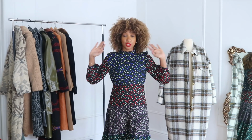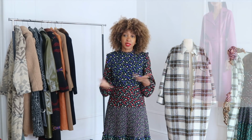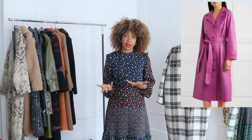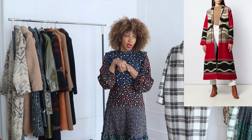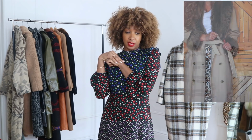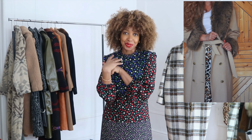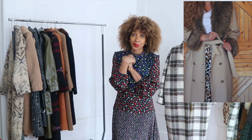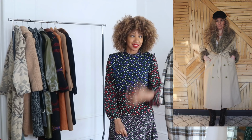And sticking with coats, it's an obvious one, but there are so many coats currently that are out on sale. I'm going to put some of my favorites on the screen. One, for example, is one from Etsy. If you're into what I call the Penny Lane coat, made famous by Kate Hudson from the movie, I love coats like that, and I already have one like it. But there are a plethora of them on Etsy and sites like eBay as well.